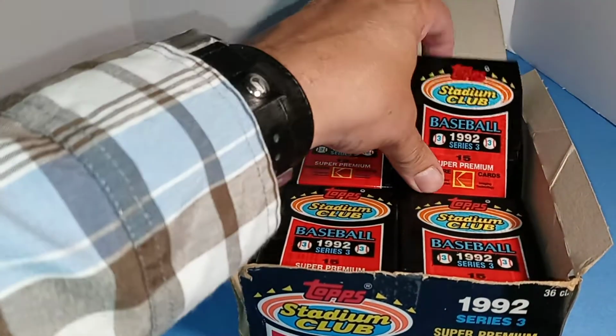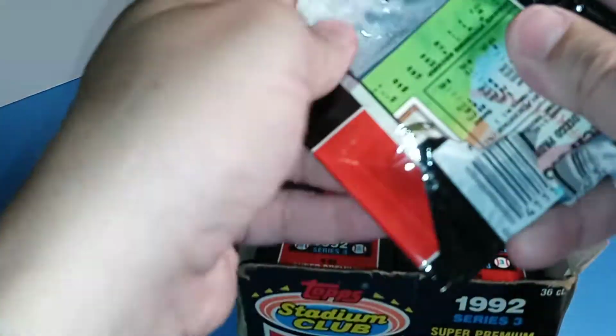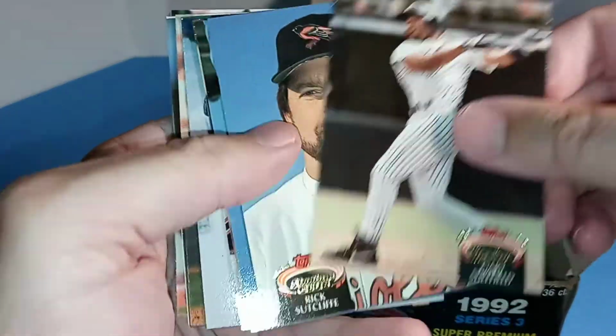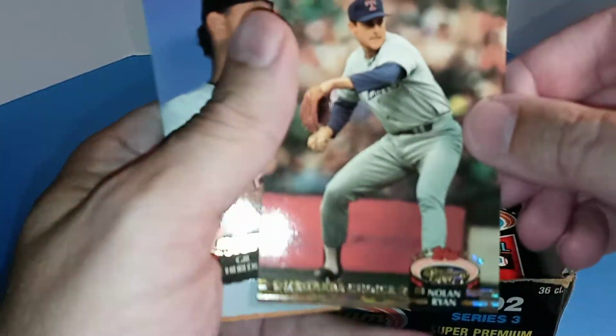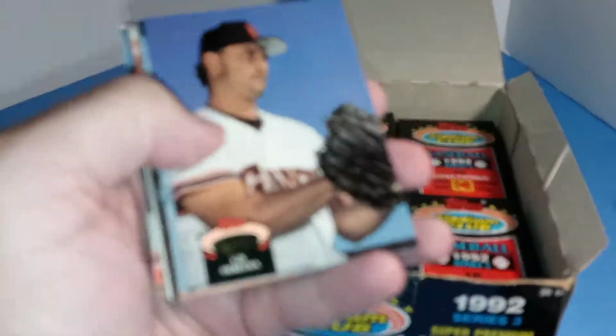Yeah, what I'll probably end up doing is I'll probably keep all the Members' Choice cards, maybe the Hall of Famers, and give some away or take them to Goodwill or something like that. Maybe get some young fan an opportunity to start collecting. Gary Sheffield, Sutcliffe, Mark Parent. Oh, there's another Nolan Ryan. No, that's the second Nolan Ryan of this 300 card set, so it's a Members' Choice.